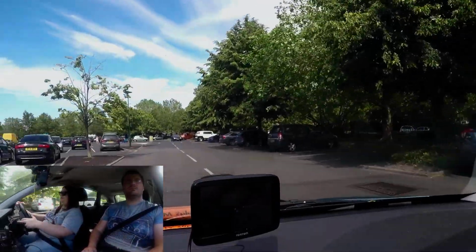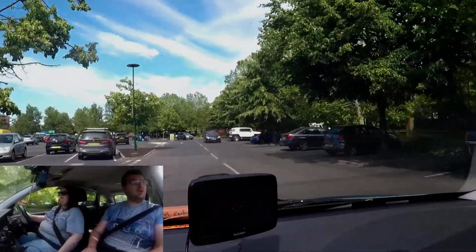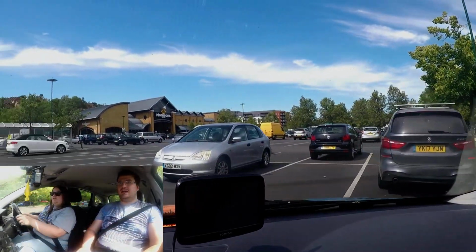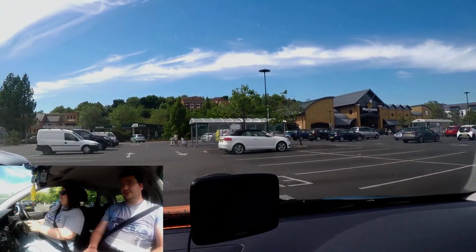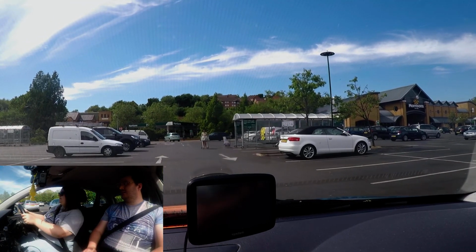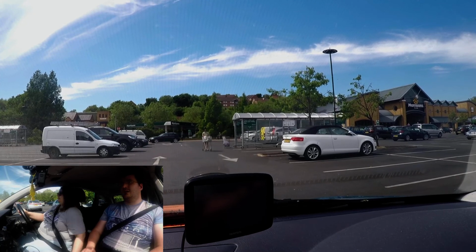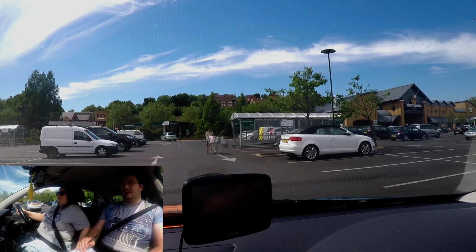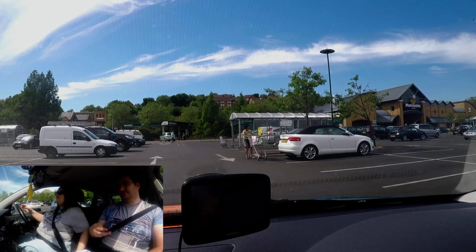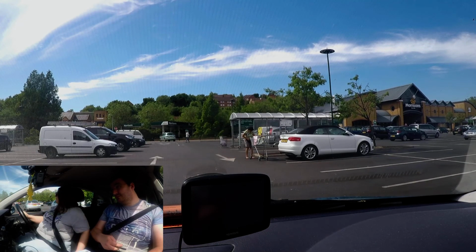What I'd like you to do is drive forward into any available parking space, either on your left or on your right, finishing between the lines. Okay. And just remember not to go through the bay. It has to be the bays that are nearest to you. Okay, you didn't tell me that one.